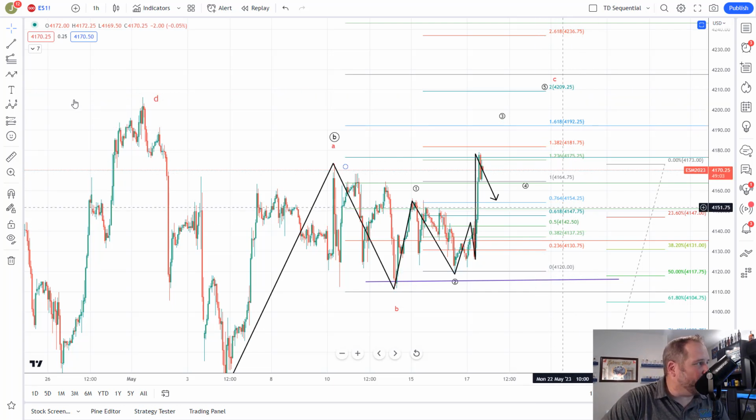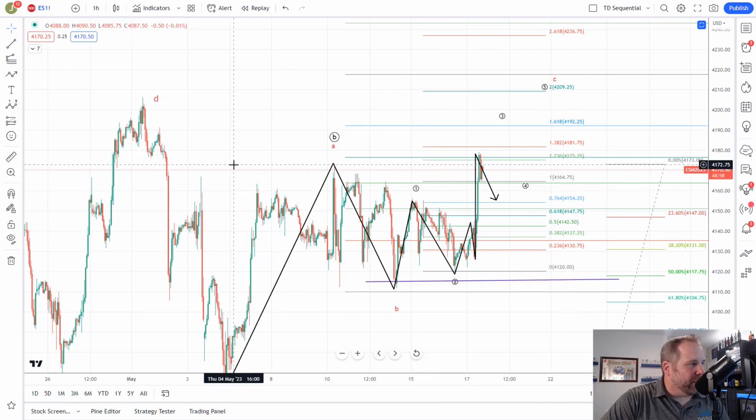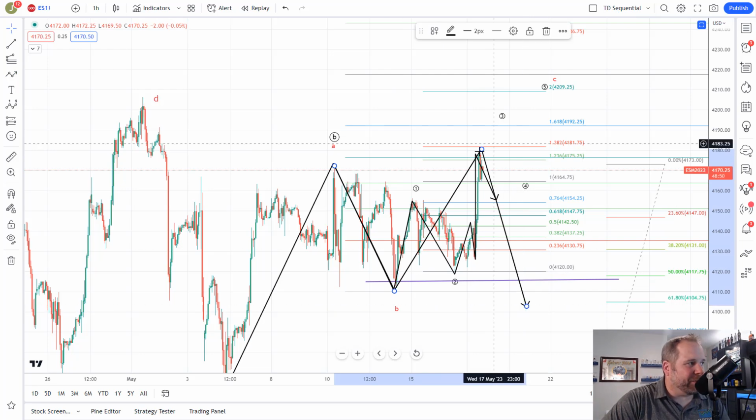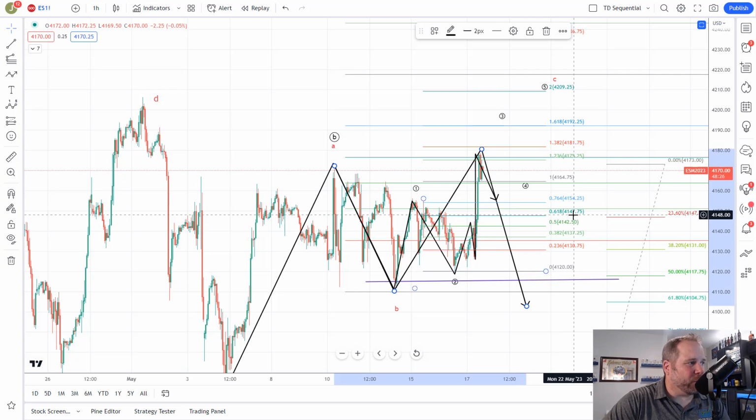Now, if they cannot hold this area here, then it is possible that we need a deeper B wave retrace, and you would have an A, B, C down toward that 4105 level that I've been talking about with a little bit of an expanded B wave here. And that is what we would expect if they do fail at this point. We would see them come back and test 4105, and then from there, we would look for the next move higher. So we could see a failure here, but right now the bulls do have it above the pivot and above the 1.0, and they've retraced properly. So the bulls are in control here until the bears can break 4147.